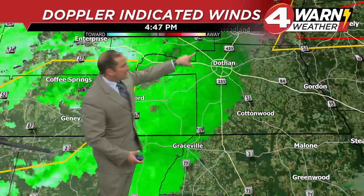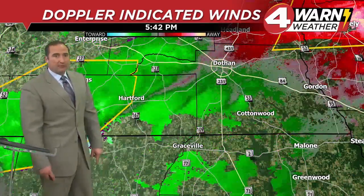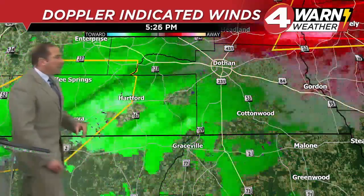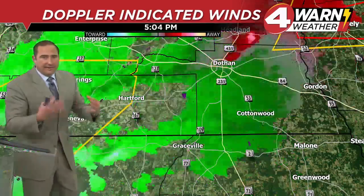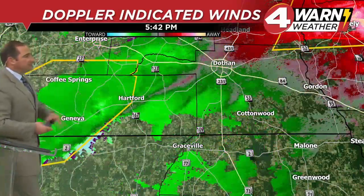This line here coming into Dothan, we'll watch. There are some very gusty winds on the leading edge, likely in excess of 30 to 40 miles per hour, even gradient winds, just normal winds today have been gusting at times over 30 miles per hour. You factor in the downward transfer of momentum in some of these heavier downpours, and that's how you can get wind gusts real quick to go to 50 to 60 miles per hour in a situation like this. There's a lot of wind energy.